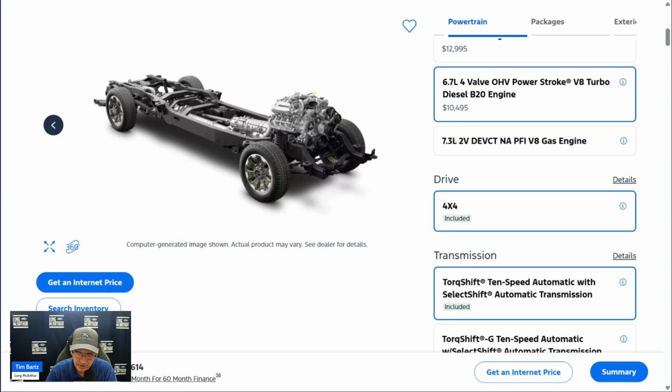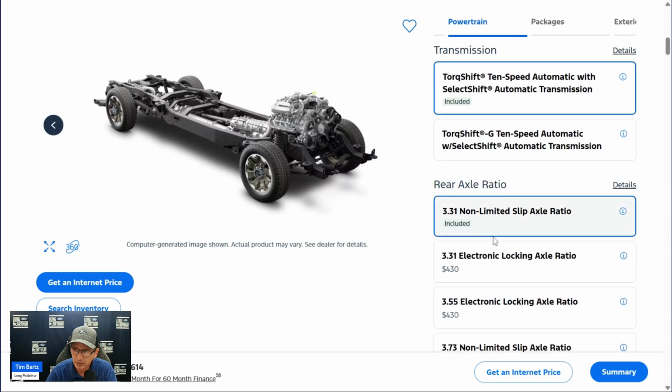Now, for the diesel engines, it'll come standard with the 355 non-limited slip. So a little bit different than it was with this one here, where it's a 331, with an option to go with a limited slip 355 or the limited slip 410. So a little bit different than it was with the single rear wheels on that.